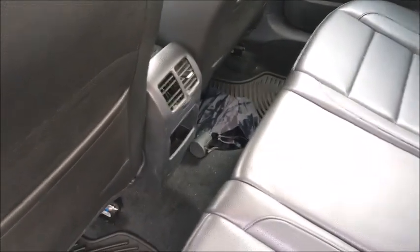Spacious back seat. Air vents, that was broken when we got it. Oh yeah, you got your lumbar support for the seats. That's nice. Even with this seat all the way back, there's kind of a bit of room. I mean, it's not much. I'm like 5'3", so I can scooch a little bit. Little vents. This car has cup holders and then a pass through to the trunk.